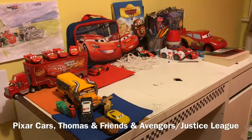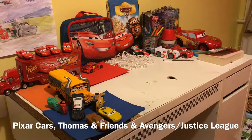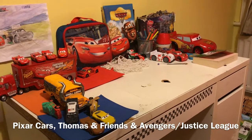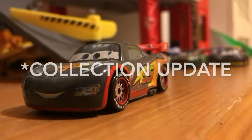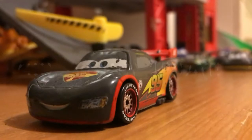This new channel will range from stuff such as our main event, and that will be Cars, as you can see, Disney Pixar. However, we will be doing some stuff about Thomas the Tank Engine and Avengers. And our first video today will be our Cars collection. So all of the Disney Pixar Cars toys we have collected.